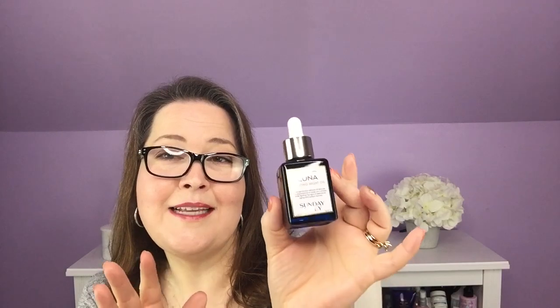Cell turnover gets kicked into high gear when you use this, and because retinol is notoriously irritating, they blend theirs with anti-inflammatory botanicals like chamomile and blue tansy. So obviously I am not going to open this. I'm going to set it aside for a giveaway and pass it along for somebody else to love.